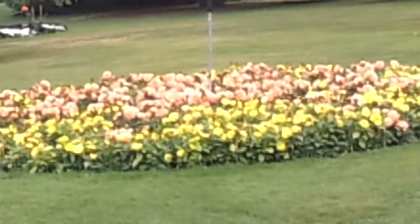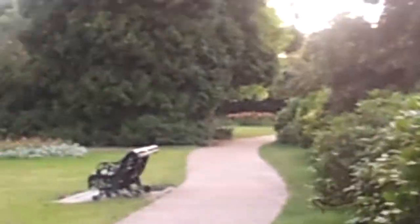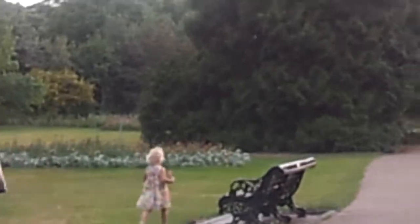So this is Greenwich Royal Park. I come here on a Sunday or weekday trying to lose weight and keep fit. Excuse me. So I walk around the park and get on the little light railway, I think I've shown you that, and go home. Make my tea.